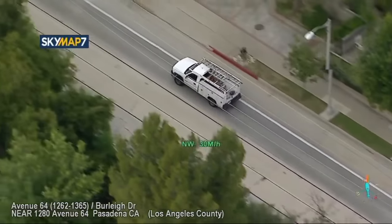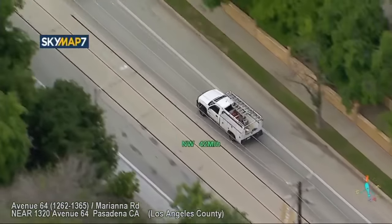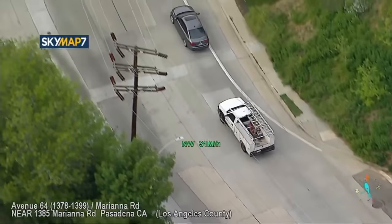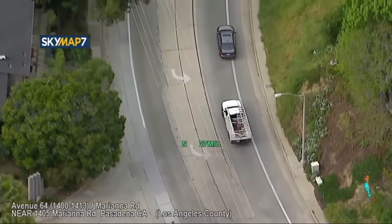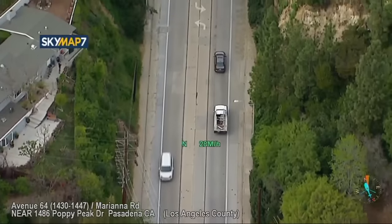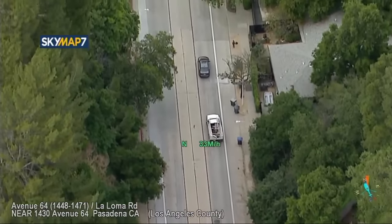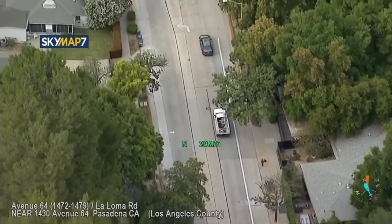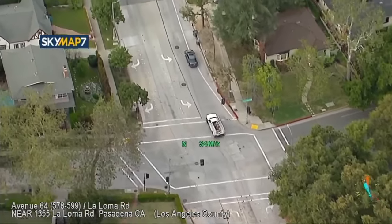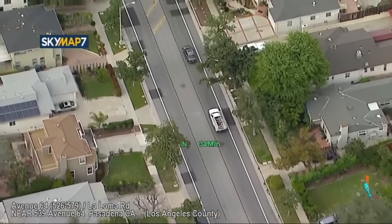Made some erratic turns to get to this point, but this is the first time he's actually taken a deep breath, seems to be slowing down here, doing about the speed limit, and there's nobody behind him. So I think his endurance level may be starting to wear down a little bit as he makes his way north, he or she, don't know for sure, north on Avenue 64. We are getting closer to the 134. And if he continues at this pace, maybe he'll just stay on Avenue 64, now entering Pasadena's jurisdiction here.